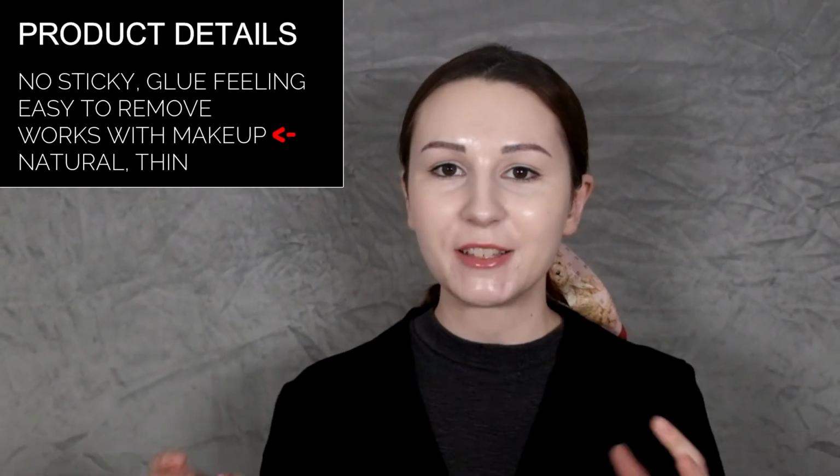So yeah, I tried. This patch is working really well together with makeup. Of course, you can see that something is over there, but it's not that visible as other patches. When you use other patches, they are actually too thick, and I found this one as the thinnest.